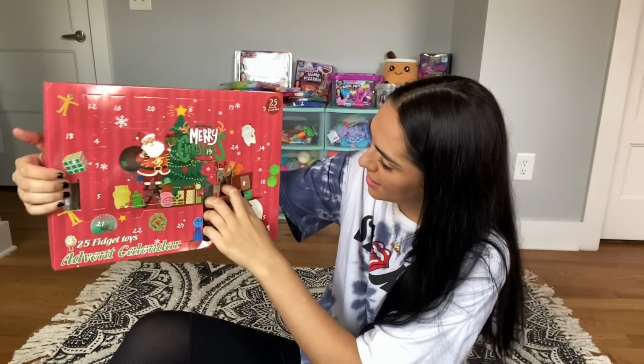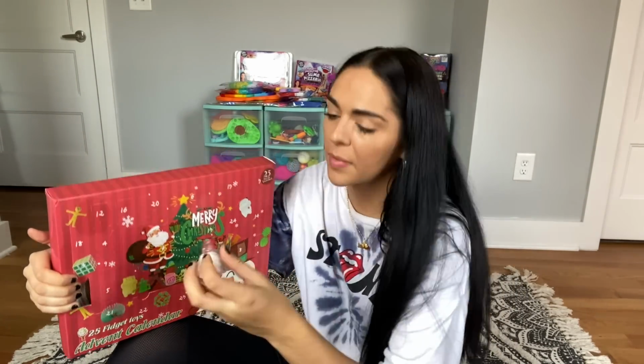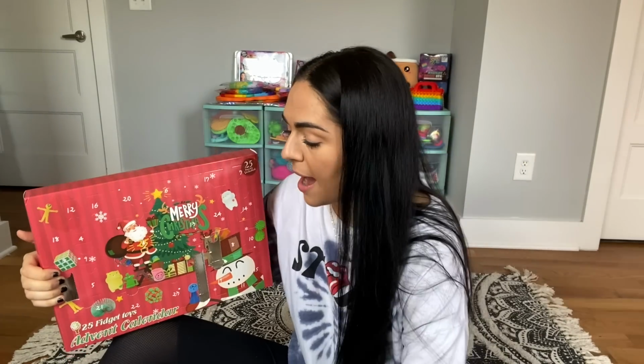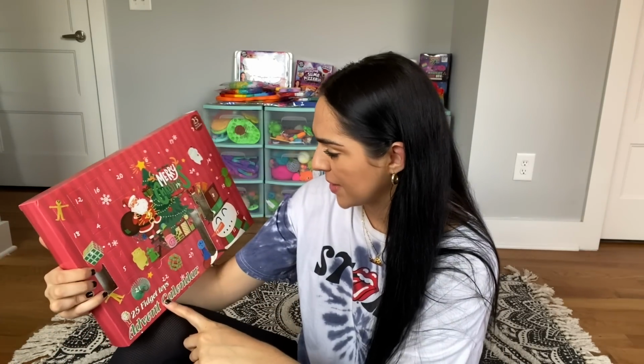And then number three, please. Ooh, it's an emoji. It's actually super cute. I like that it's wrapped in plastic because some of them are just like kind of in there by themselves. And they get a little fuzzy.